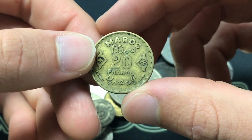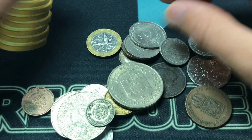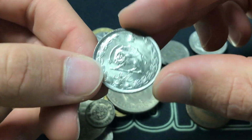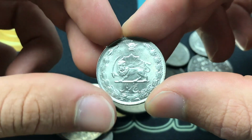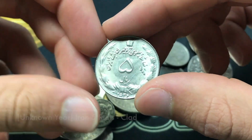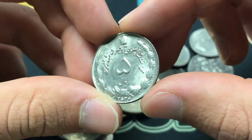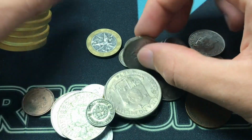Wow, 20 francs. So that's a great find for us, and again, unlike anything that I've got going on in my collection. I actually haven't edited my past videos yet, but I think that we found one of them on a past video. I'm going to confirm what this is. I do not know. It's uncirculated Arabic, probably going to be from the peninsula or northern Africa.